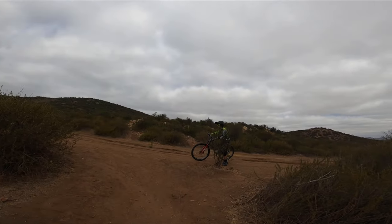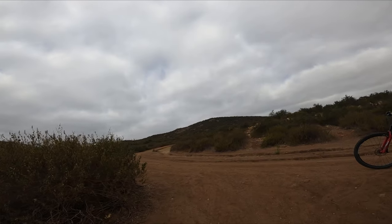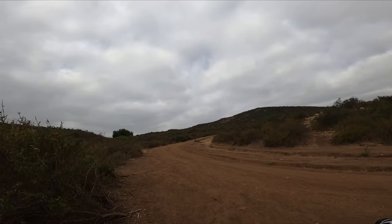All right guys, so here's the main road that you were just on earlier. You're just going to want to follow it straight all the way till you get to the fence.